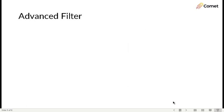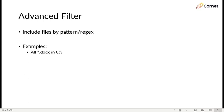Advanced filter. I did cover this in a recent webinar, but I'd like to cover it again. Comet has always supported including files and then excluding by pattern or by regular expression. What is new in this past Voyager cycle and now landing in Amalthea is the ability to include files by pattern or regex. So for instance, this allows you to back up all Word documents in C drive, or it allows you to back up the documents folder for all users inside the C drive users folder.